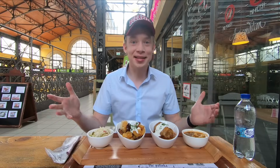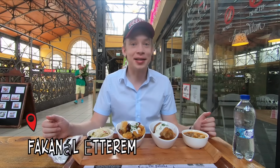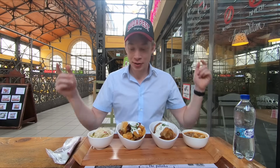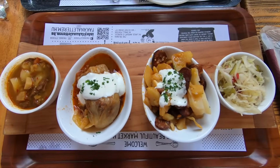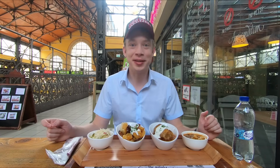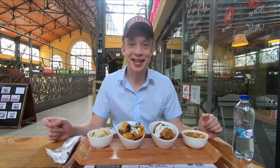Had this amazing tasting menu here with like different Hungarian specialties. The place is called Fakanal Eterem and it's one of the biggest restaurants here in the market hall. So here from my right to left we have first the cabbage salad, then potato and spicy Hungarian pork sausage, then we have the stuffed cabbage, which is a really traditional Hungarian dish, and of course the traditional goulash soup. So I'm really looking forward to trying all of this and yeah, let's see what it tastes like.